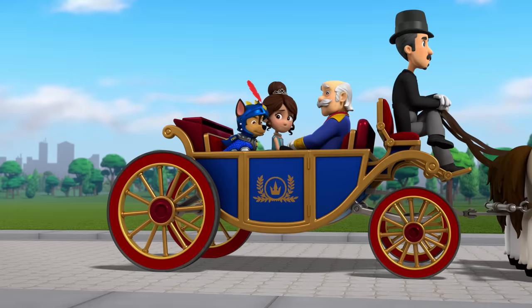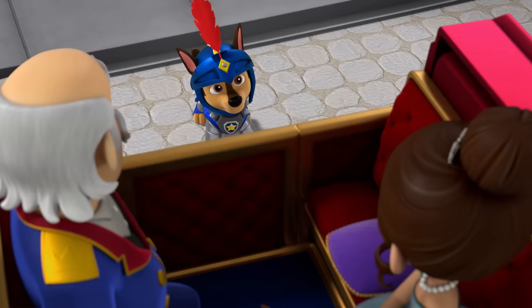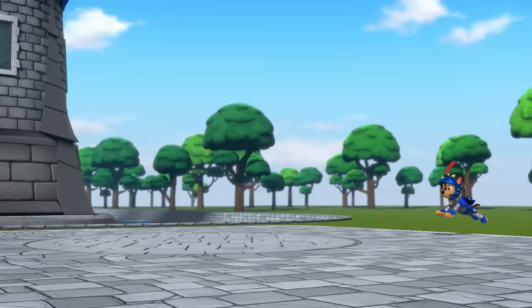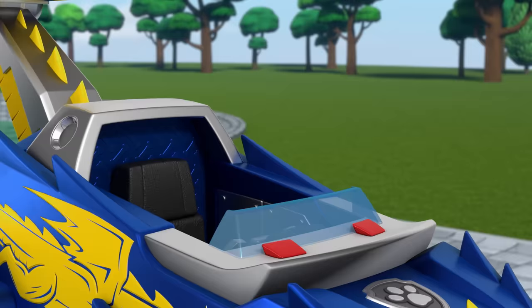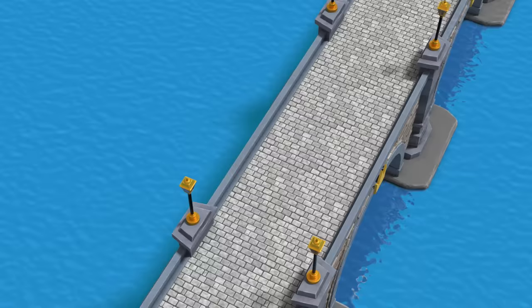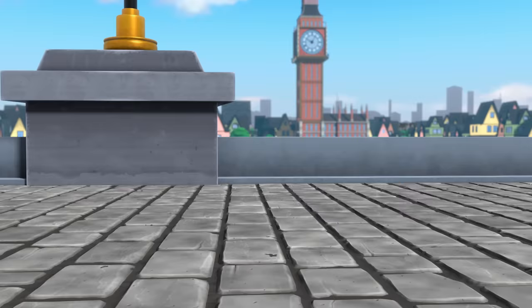We're fine, Ryder. Princess, now that Claw has the bone of Excalibur, he's the royal knight now. Unless I can stop him. Okay, Sir Chase. Okay, pincers, place the bone gently down in the bucket and... No! Ryder, the bone was a fake!